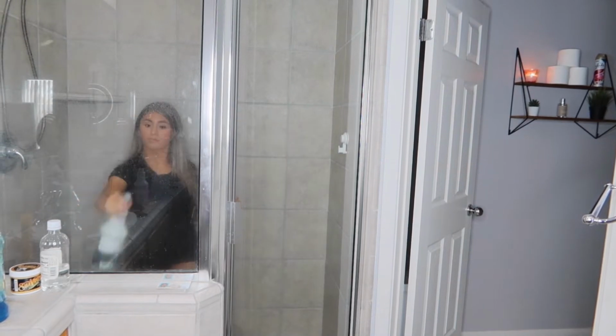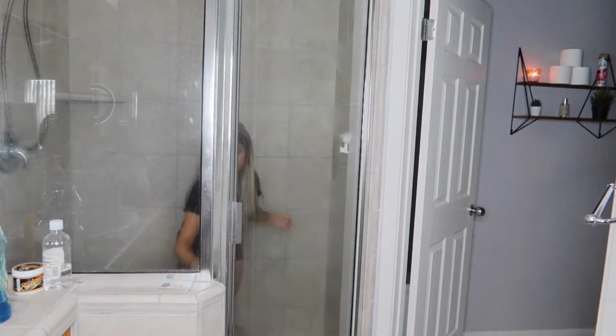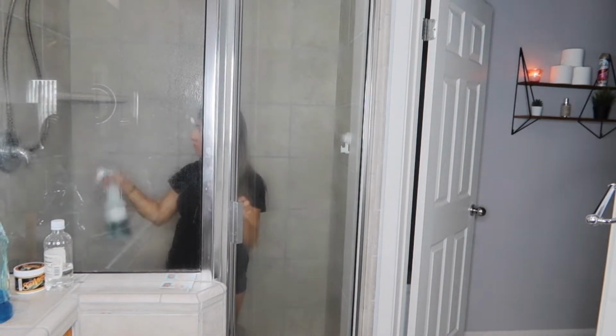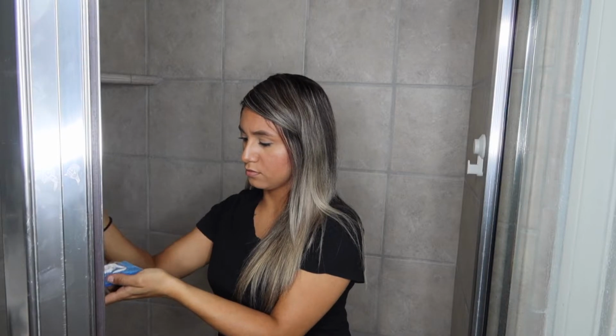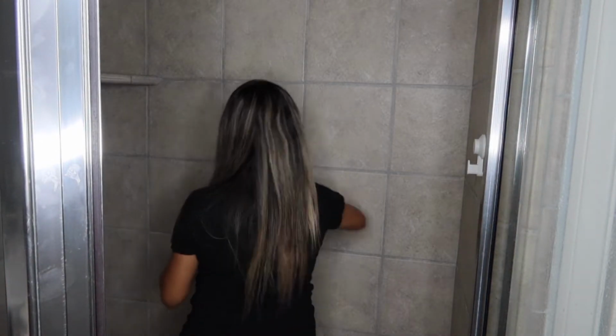So then you will be spraying that all over your glass and letting that sit for 15 minutes. And while that sits, I'm gonna go in with a blue sponge and this soft scrub, and I'm gonna be putting some on the rough side and just scrubbing that all over the shower and any grout that I see a stain in.